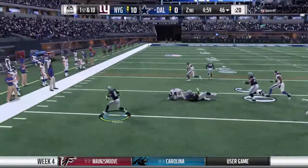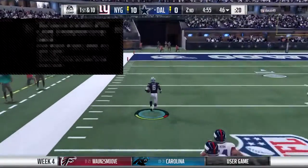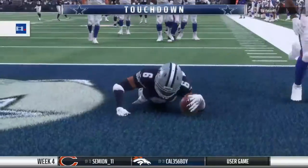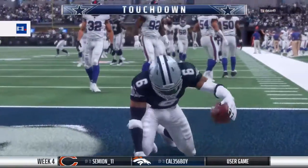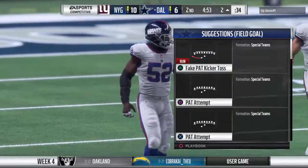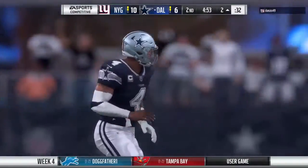Now a handoff as they run left side. A beautiful fake. Touchdown, Cowboys. A great play there. His 4th touchdown on the year. And the Cowboys have cut it to within a score.